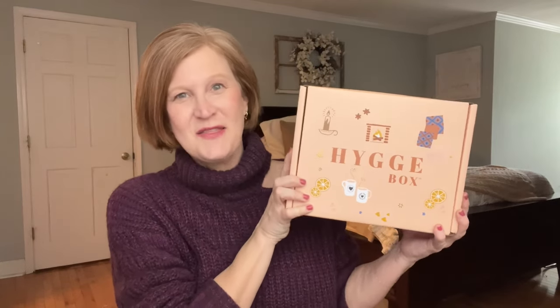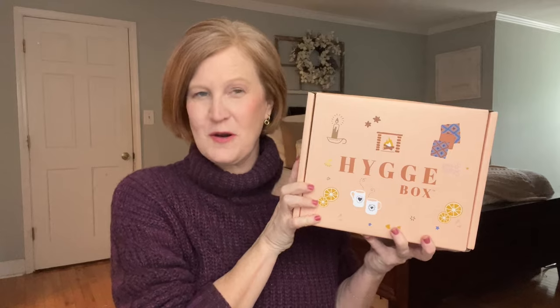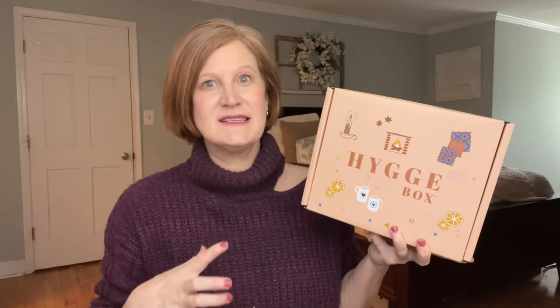The first box we're going to talk about is the Hygge Box. This is a monthly self-care subscription box. And if you're unfamiliar with the word Hygge, it is a Danish lifestyle of coziness, happiness, and really embracing simple things. Now, if you like elements of light, really soft, cozy textiles, neutral color palettes and clean lines, you're really going to enjoy this box.